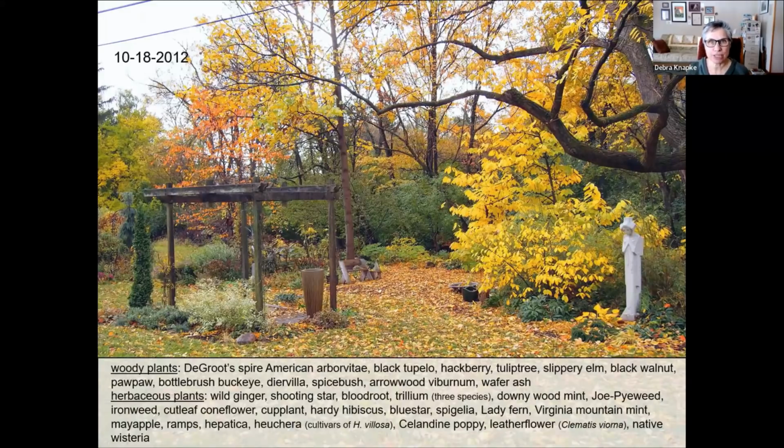It has changed significantly, because my goal now is that when something dies, in its place goes a native plant or a nativar, a cultivar of a native plant, and one that offers ecosystem services. That in itself is a whole other talk. But in my garden, you can see in the woody plants, the DeGroote Spire American Arborvitae. Yes, that is not what you're going to find if you go to Cedar Bog. It is a cultivar, but the birds do use it as a place to live in. So it is offering some of those ecosystem services.